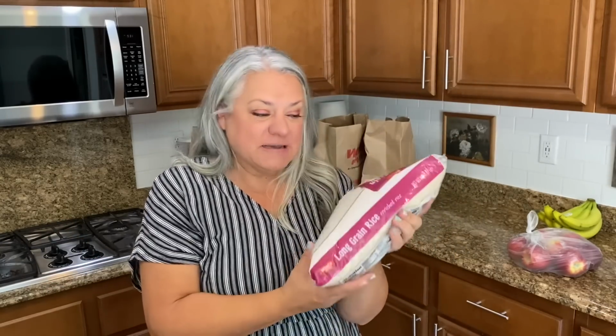Plus we've also told some friends that we wanted to have them over sometime. So it's good to stock up on the rice. We've been bragging about the fried rice. It's really good. I picked up some of these.